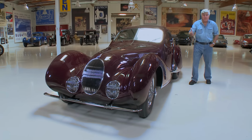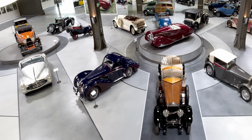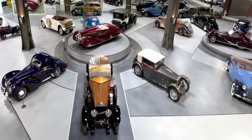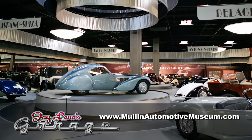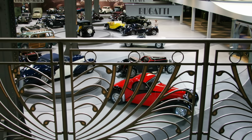Sadly, the car does not belong to me. It has been in the longtime ownership of my good friend Peter Mullin. He does the Mullin Museum in Oxnard, California. He has the most beautiful French cars in the world. If you're ever out here in Southern California, you must see this museum. It really is just an amazing array of cars as artwork.